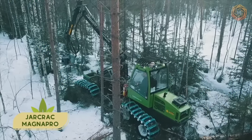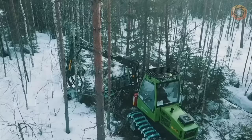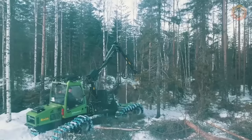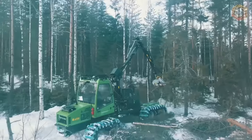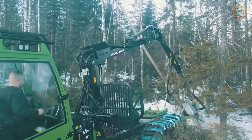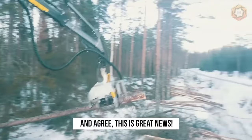This is what a powerful and efficient 8-wheel forwarder from Jarcroc MagnaPro looks like. The developers claim that their brainchild has low ground pressure. What does that mean, you may ask? At least that the technique can be used even in young forests and all four seasons. And agree, this is great news.